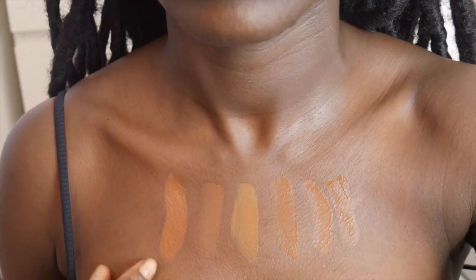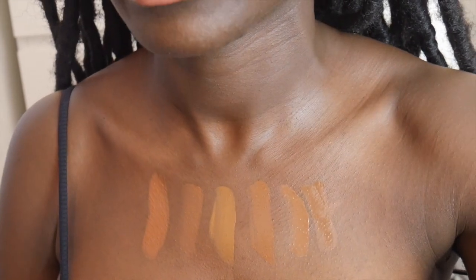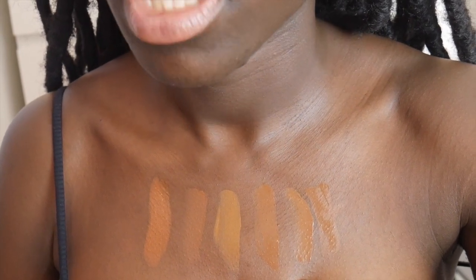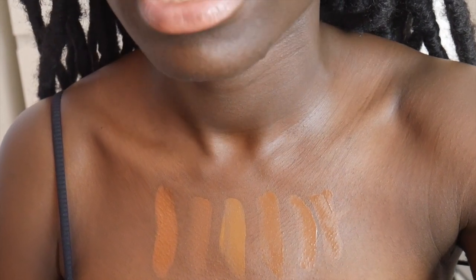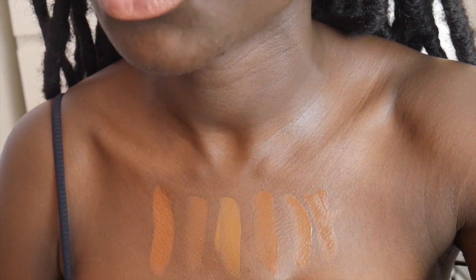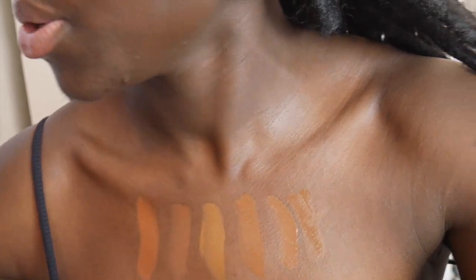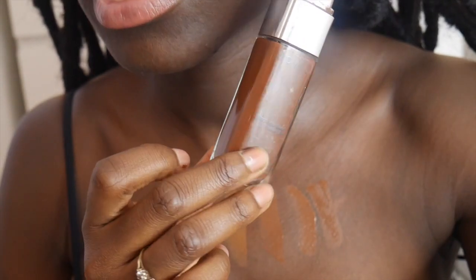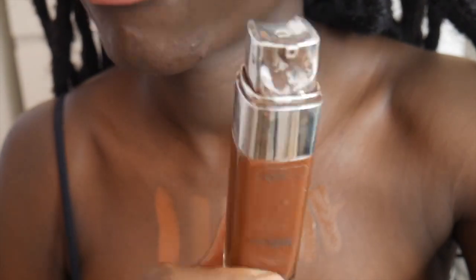I like this one, but it does give me too much of an orangey finish. I think it's between the Revlon Color Stay 440 and then the L'Oreal 9.5 or 10, I believe, 10 Neutral I think it is. So yeah, I really like those colors. Also I used to use this color quite a bit, but as you can see it's slightly too red for my skin tone. This is actually really great for a contour color for me, or a bronzing color.